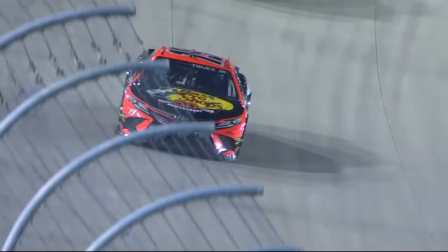Kyle Busch back up to second. Take a look at how close this was between teammates. And then he had an issue off of turn two, allowed Kyle Busch a big run. Turn four, rather. Kyle Busch ultimately cleared him. Now Kyle Busch is chasing Chase Elliott down.